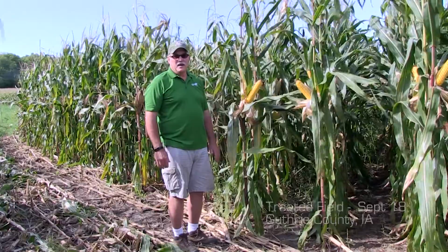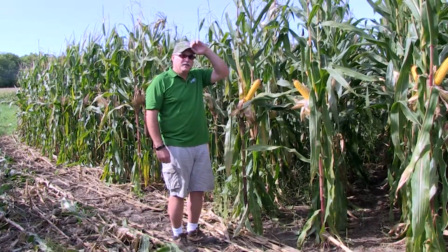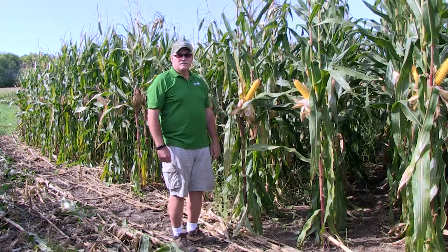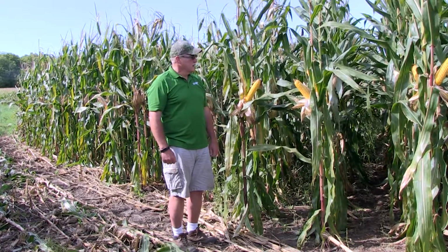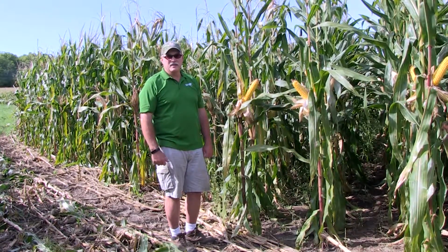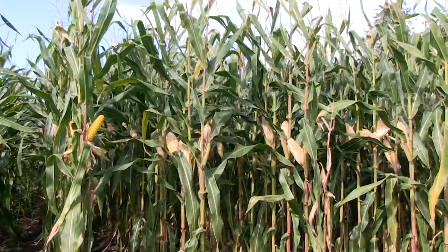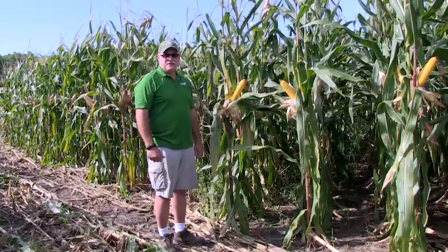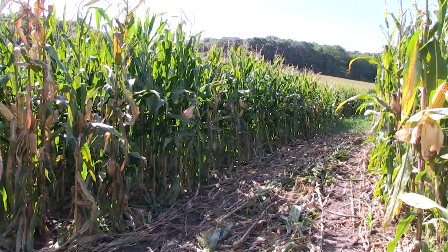I've had a lot of disease in my other fields for years around here. We're in a lower hanging area that gets a lot of late season disease. Usually around Labor Day weekend, the plants all pretty well turn brown and die prematurely. So that's why I was very intrigued with the Empruv product that Bob had told me that he wanted me to try. So we put it on right at tassel. I've been really amazed compared to the fields around my neighborhood.